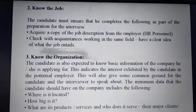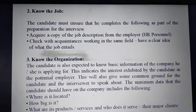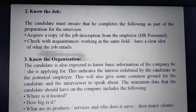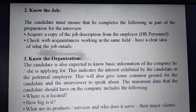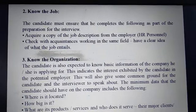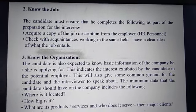Then the second part is know the job. The candidate must know which type of job they are going to apply for. So acquire a copy of the job description from the employer, check with acquaintances working in the same field, and have a clear idea of what the job entails. So that is related to knowing the job.